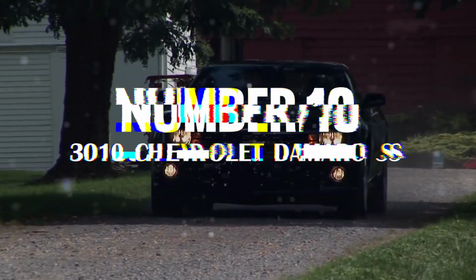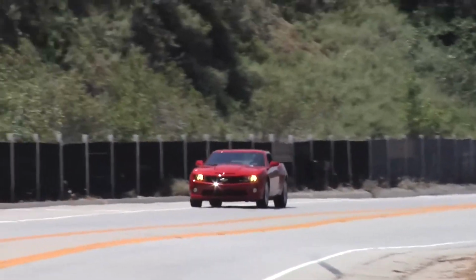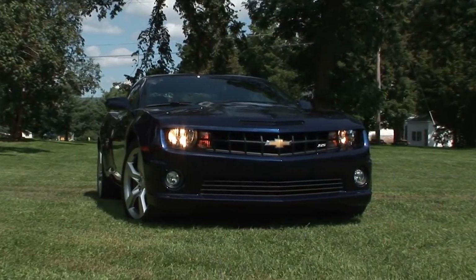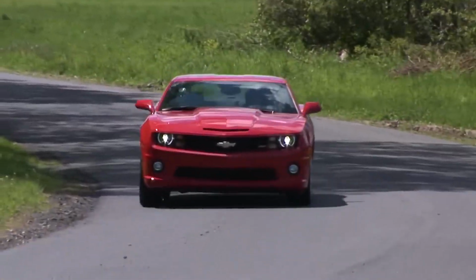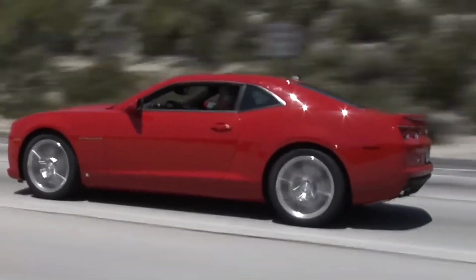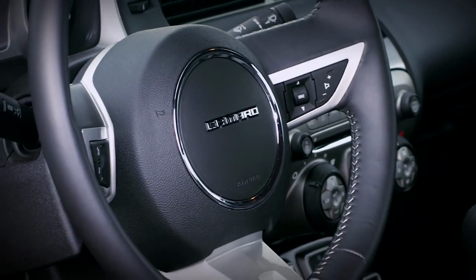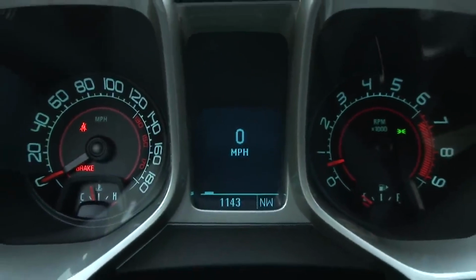Number 10. 2010 Chevrolet Camaro SS. The Chevrolet Camaro has remained strong in terms of performance and reliability since the 1960s. The 2010 Camaro SS was produced in the 5th generation Camaro 8 years after the 4th generation ended. This 2010 SS saw a complete redesign, winning the attention and love of many gearheads. It had incredible features like a fully independent 4-wheel suspension system, variable rate power steering, 4-wheel disc brakes and 4-piston Brembo calipers, and a Stabilitrack electronic traction control system.